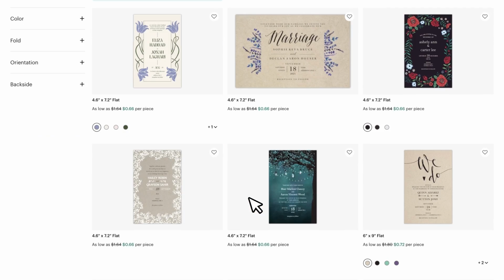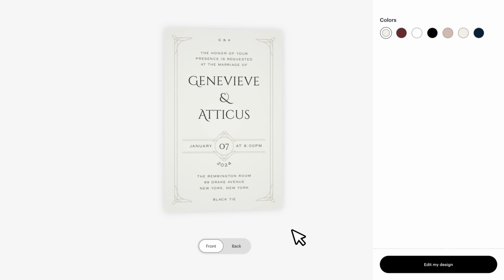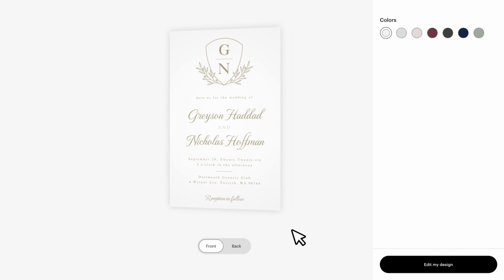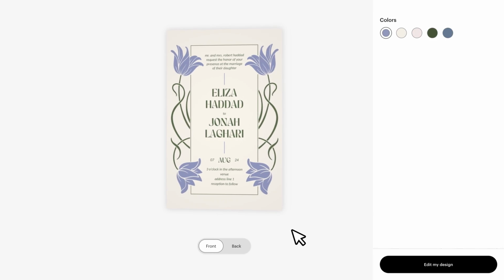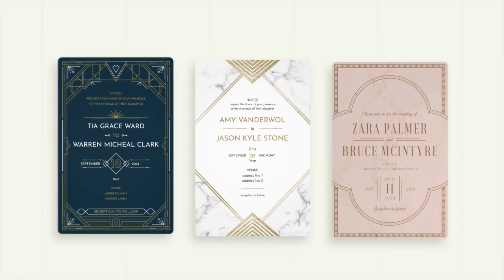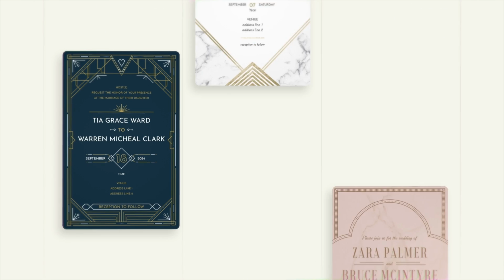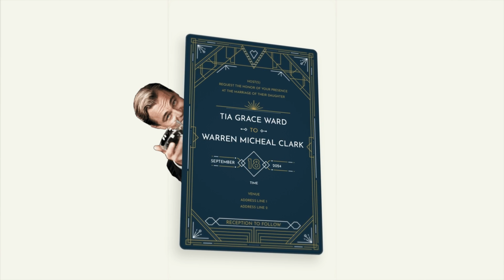Want to transport your guests to a bygone era? That means something different for everyone. But if you're aiming for the soft, romantic charm of the Gilded Age, consider a beautiful monogram, elaborate scripted calligraphy, and floral motifs. Or, if you prefer the glamorous Art Deco design of the Roaring '20s, look for geometric shapes or patterns, as well as metallic accents, and a ticket-style invite, like you're welcoming your guests to an elaborate party at Gatsby's mansion.